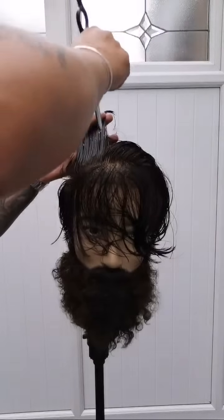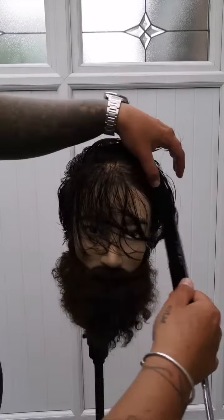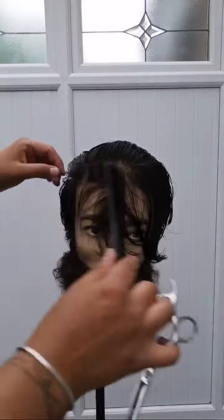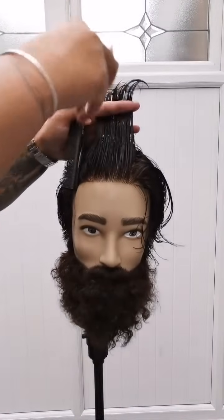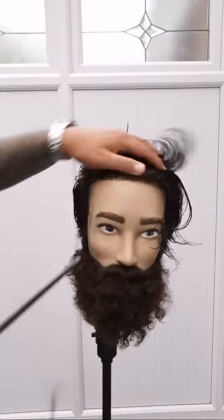If you haven't got a razor, you could slide cut through this as well. I just find it gives a slightly different finish, but if you haven't got a razor, you could pick it up at the length you would normally razor in and slide through with your scissors if you want to. It's a very, very similar thing. So let's just do that for now, for argument's sake. Slide through as well, just to break it up and thin it out.